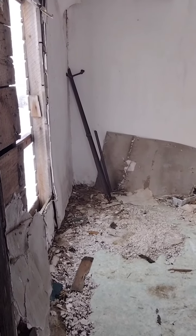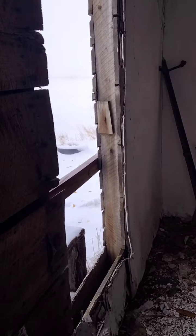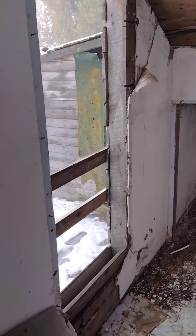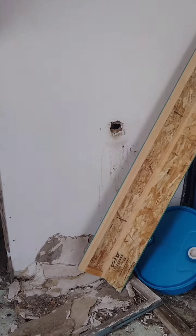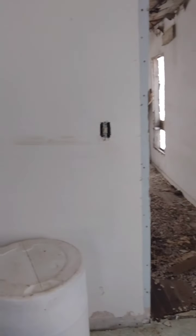Checking out the downstairs bedroom back here. Each bedroom has a nice spacious window right in the middle of it. Just a bunch of miscellaneous items down here. You'll never see a house quite like this.